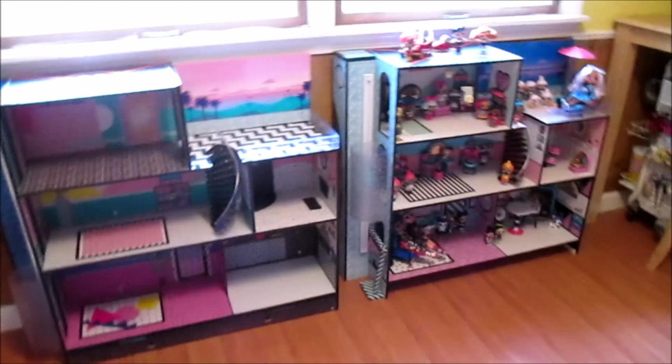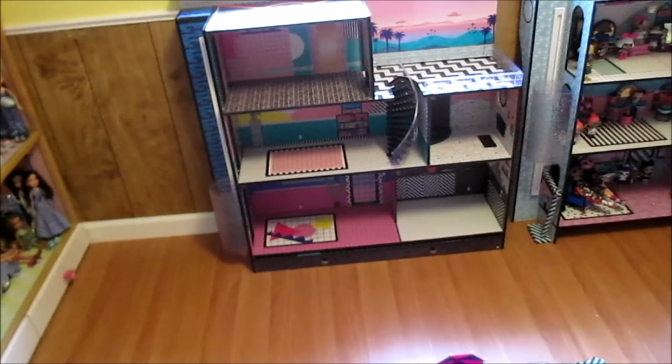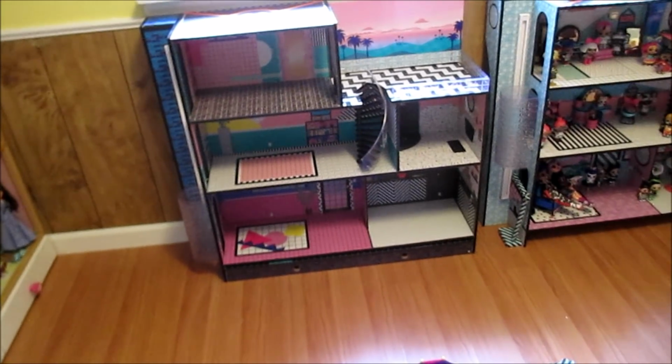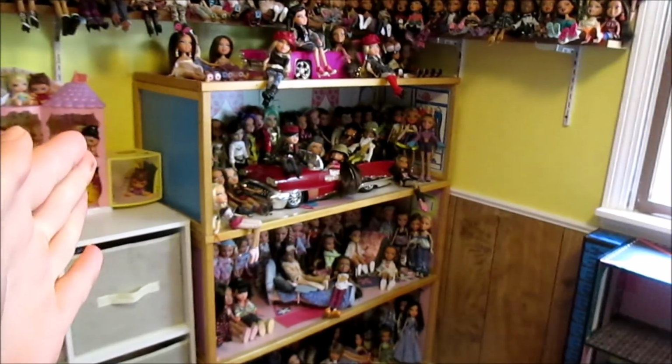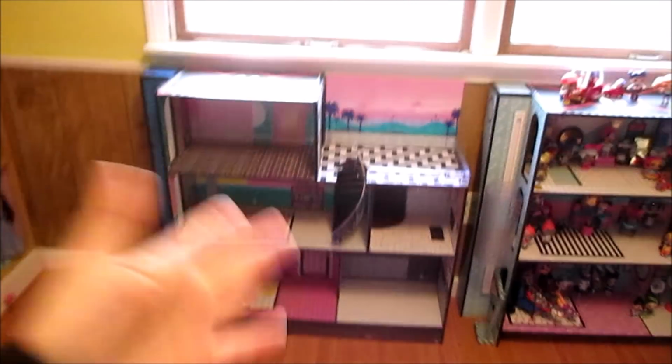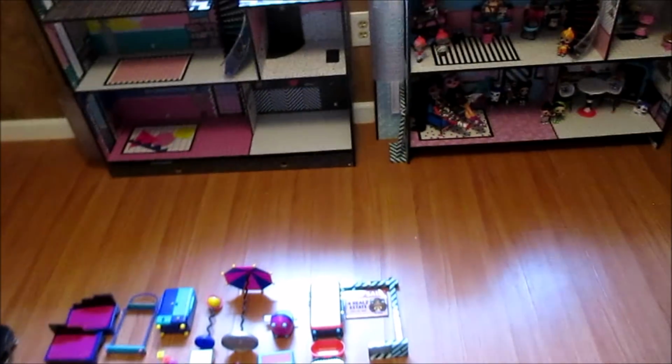The only place I could fit both the houses, because we spent a whole afternoon trying to rearrange things in this room, but there's a very specific layout for some of this stuff. Like, the computer has to stay over here because the internet cord comes out on that side, and this house is too long to lay in the same position as these houses, and it's too tall to go under the window, and that desk is really wide, and the cabinets are fixed to the wall, and the Bratz shelves are fixed to the wall, so there's not a lot of wiggle room.